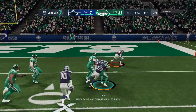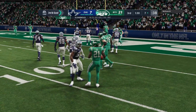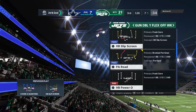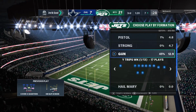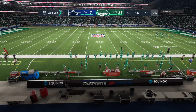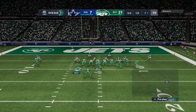Now they go screen. It's complete. And here he'll get it down to the 7. Only 3 yards there on the completion. That'll lead to a 3rd and goal. In order for a screen pass to break big, a lot of things have to come together and be well executed. But all it takes is one small thing to go wrong and keep it from being a big game. A big play forthcoming. Here's 3rd and goal.